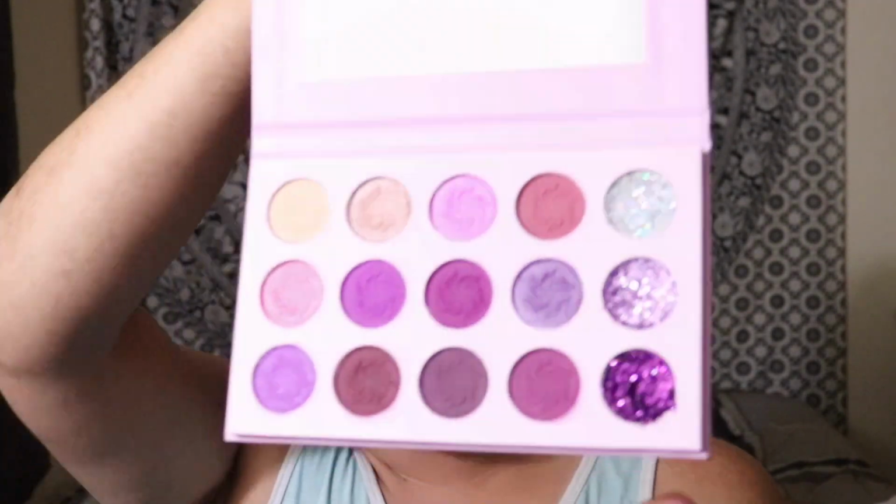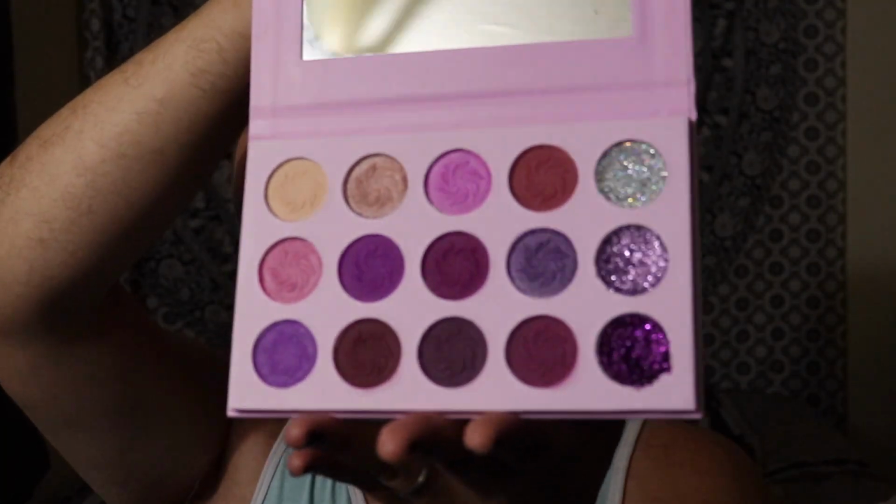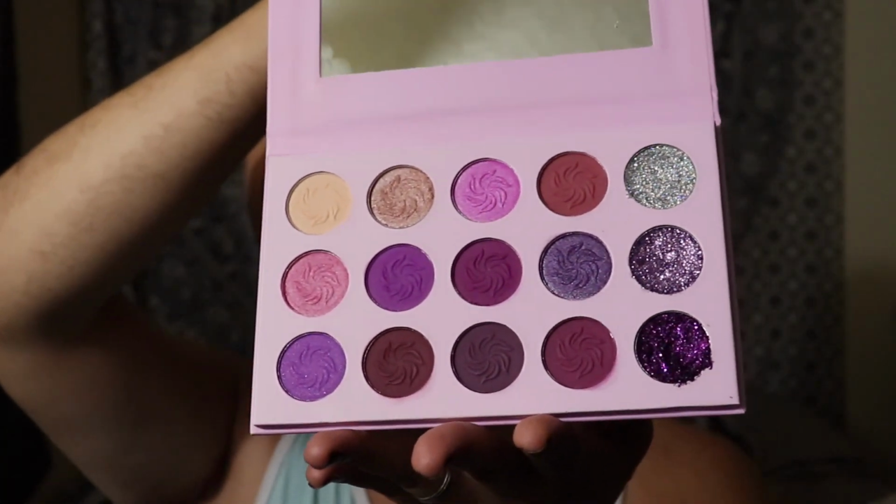Alright, so that's the second shimmery color there. I mean, the colors are nice. I wish I had more color selection. All the colors here are very similar to each other, you know what I mean? But it's a pretty palette.